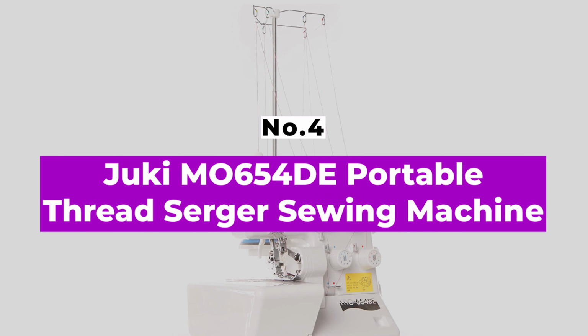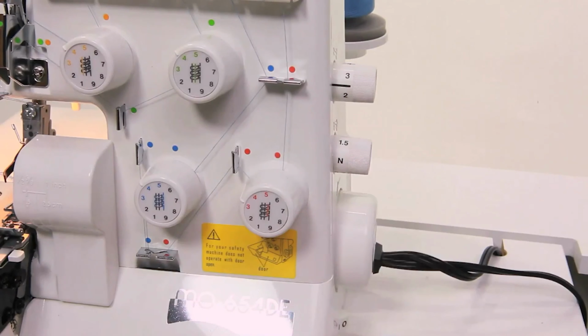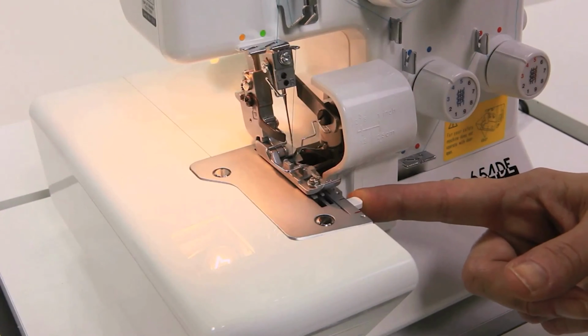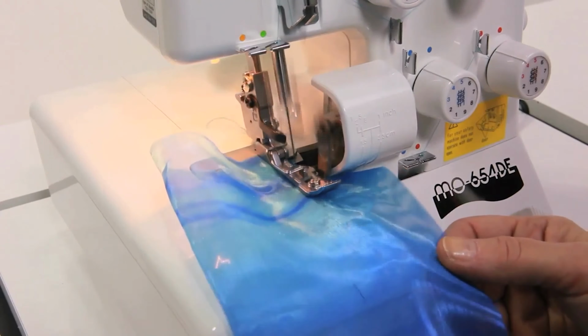Number 4. Juki MO654DE Portable Thread Serger Sewing Machine. Juki MO654DE Serger is a small but durable machine. It has a solid construction body that makes this serger long-lasting. Its dimensions are 10.6 by 13.6 by 11.6 inches with a weight of 19 pounds. It provides satisfactory portability to sewers with these dimensions and weight.